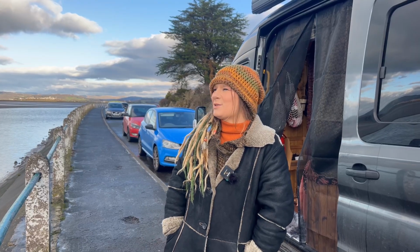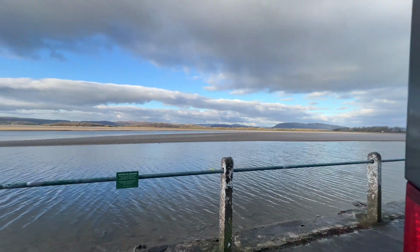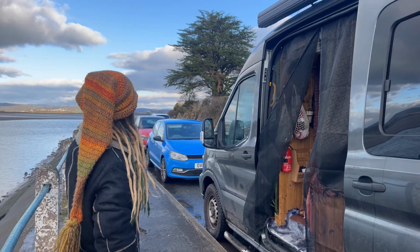It's weird when it's so sunny, but it's so cold. You can park up on the side of this coastal area all the way down. It's quite a big stretch where you can park, and there's no restrictions. It's not usually where we choose to park because we don't like to park on roadsides. When you've got cars whizzing past at night, it's a bit unnerving in case they hit your van, but it wasn't too bad last night.